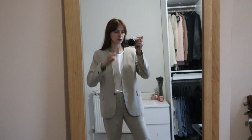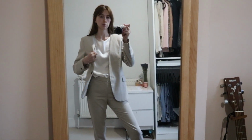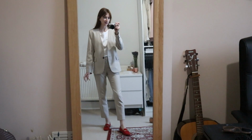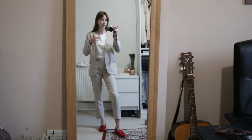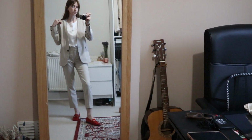So this suit I wanted to try on just to remind myself how fun it feels to wear a matching suit, and I just threw it on with the same silk blouse. How fun. And also the red loafers, I think, just make it pop. I do feel like the loafers on this style of suit make it a little bit more androgynous, maybe because of the slightly wider shoulder.